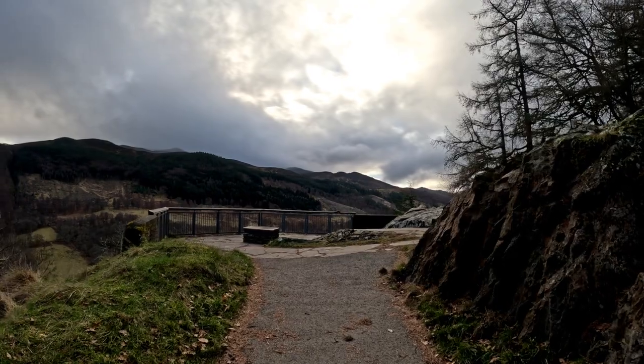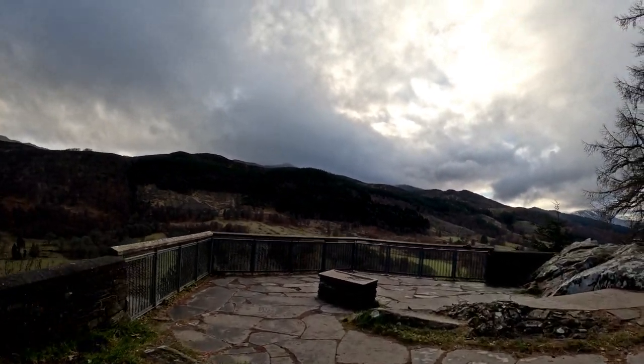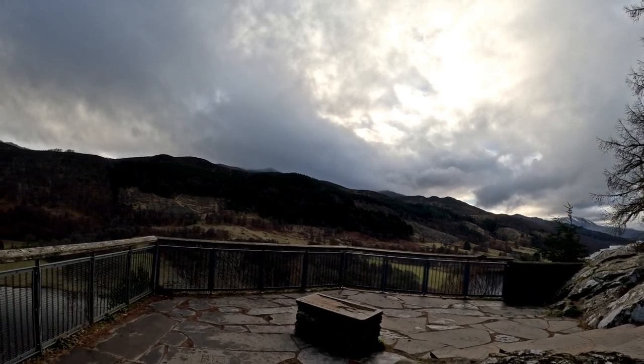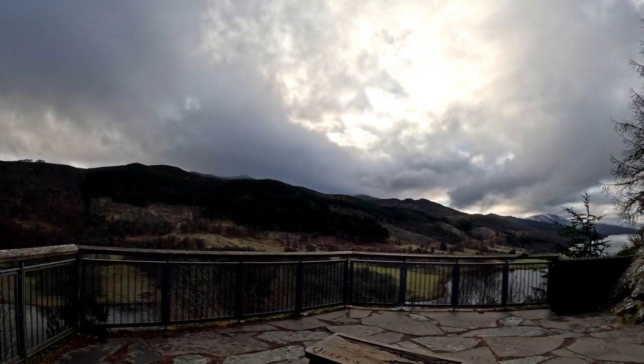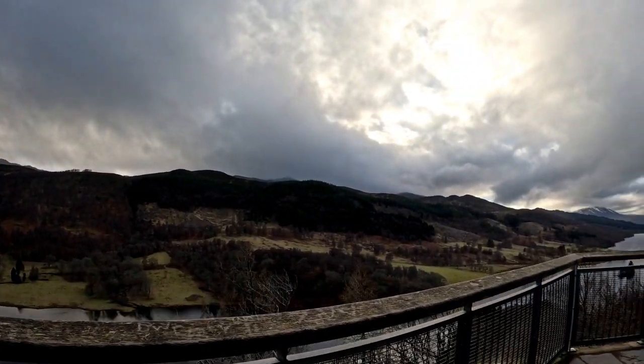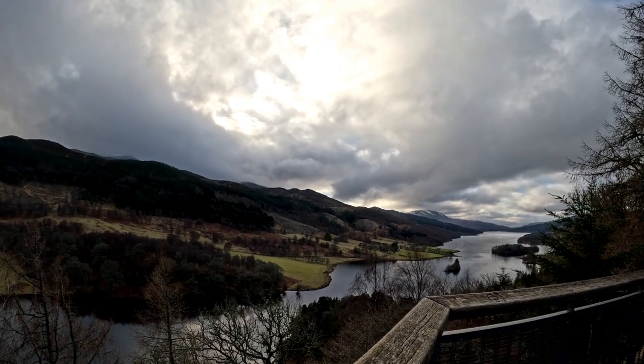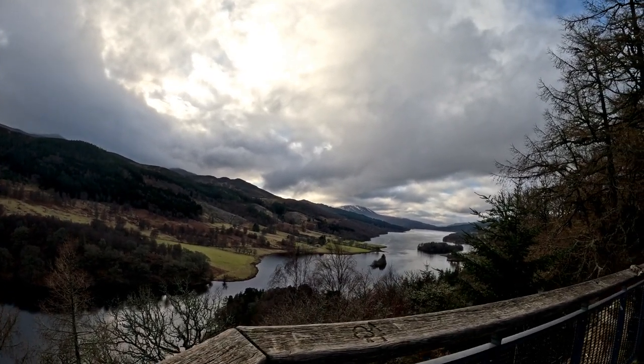This is nice. It's amazing. Can't believe I've never been here before. This is the place to fly the drone, if ever there was a place. Look at that. That's Foss.